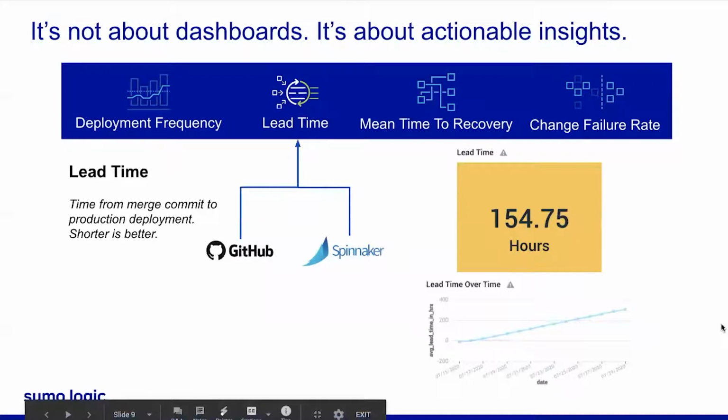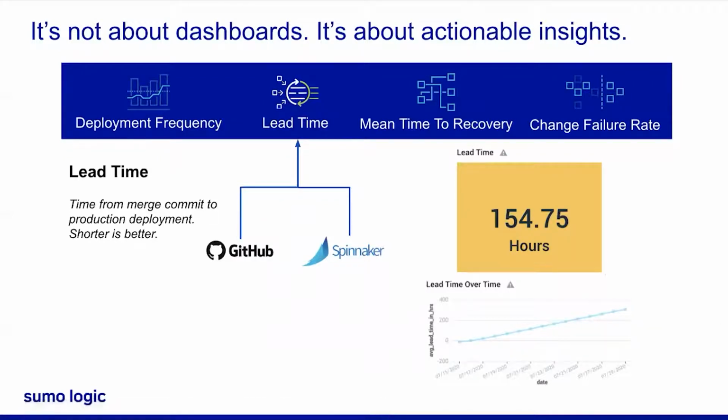The next one is lead time. So this is, again, time from merge commit to production deployment. And again, you really need data from your version control system and your CI or CD server in order to compute this metric. And so we're ingesting data, again, just as an example, it doesn't have to be GitHub, but an example here, if you ingest the merge commit events from GitHub, and you correlate that with the completion of a deployment to production, you're able to then calculate the lead time.